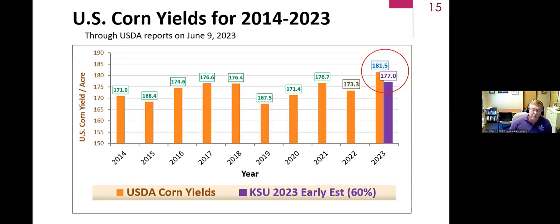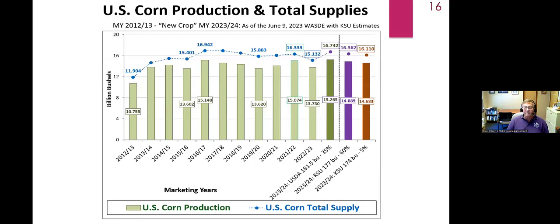So I'll just move quickly through these. There's that yield differential, and the change you'd see in production: 15.2, 14.8, 14.9, 14.6. By the way, I put about a 5% likelihood on that 174 bushel per acre, 14.6 coming in. It just seems pretty early to be banking on that. If it stays dry through the next time we do this in mid-July, then we'll come back and address that.